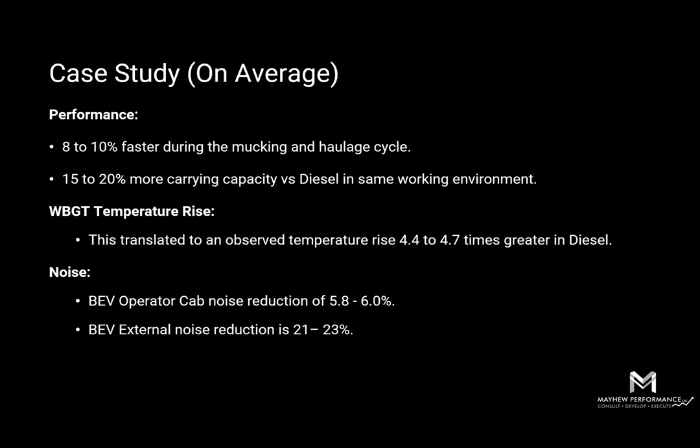Then also, there is 15% more carrying capacity. What that means is that it can go faster, but also can carry more tons because it does more trips, even incorporating the battery charging on this OEM. So it's pretty interesting results. Then the big thing: temperature rises.